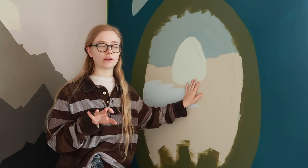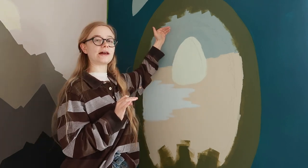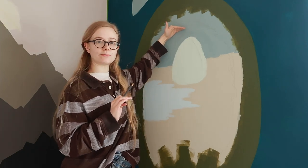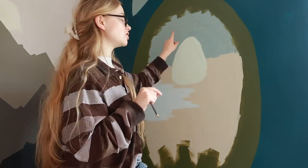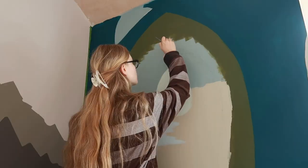Okay, so I've done a basic outline. I don't really think you can see it on the camera, but I've brought it down slightly from where the first layer's been painted. It's going to be about here is the top, so quite a considerable difference. I'm actually just going to go in and do it. I'm going to take a really thin brush and do the outline, probably a centimeter off what I've sketched, so it gives me some room to experiment, but let's do it.